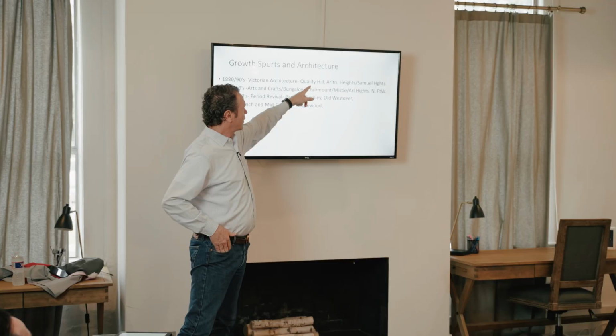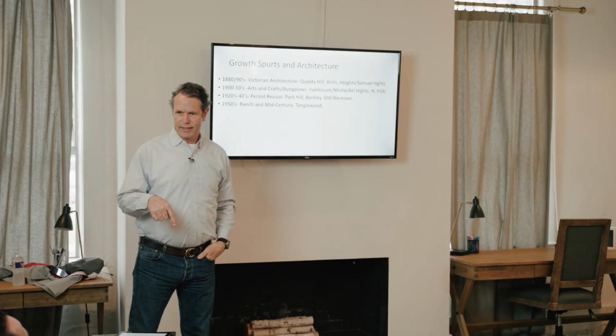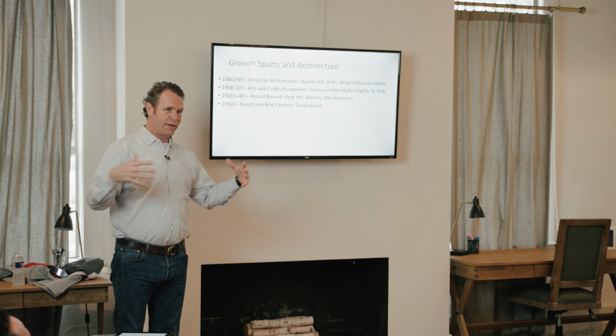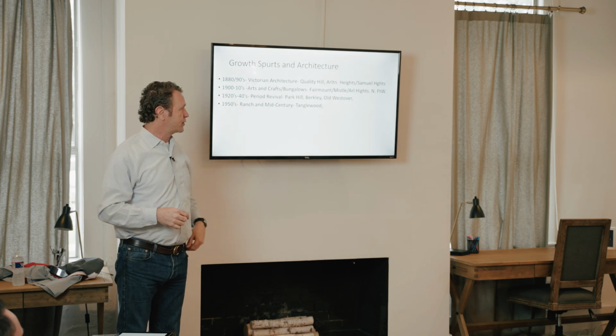Neighborhoods that develop, Quality Hill, Arlington Heights, Samuel Heights, right? This is 1890, did you say, right? You think about the Bryce House, there's some other Victorian houses in Arlington Heights. It was kind of the westward expansion. There was a lot of stuff going on here.